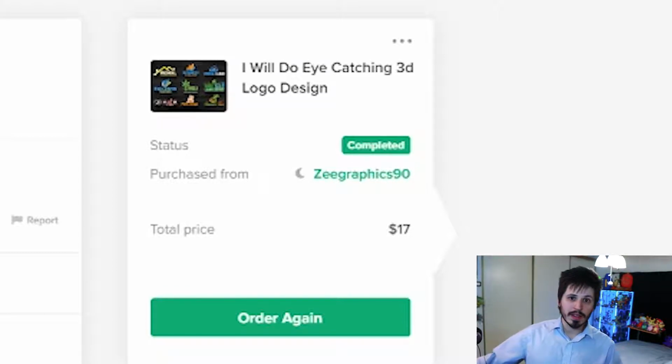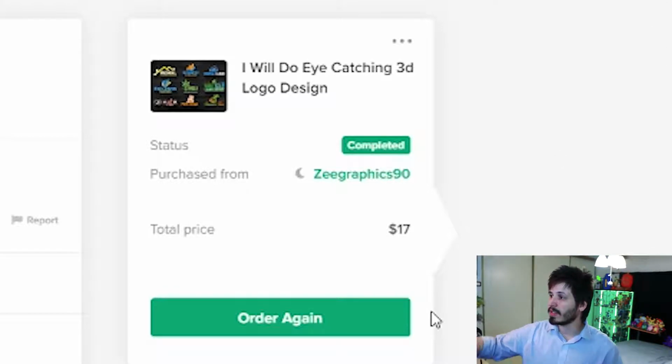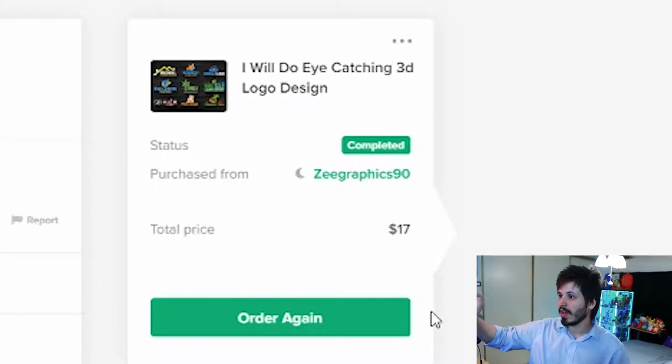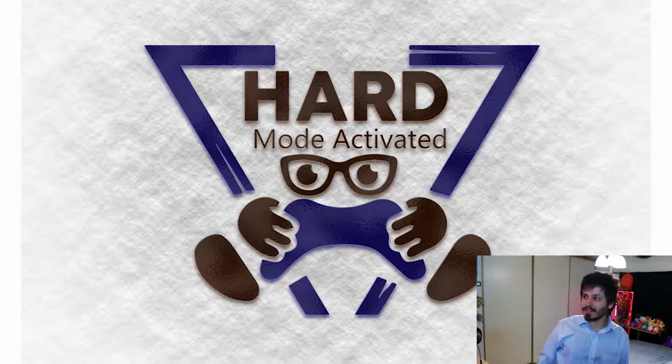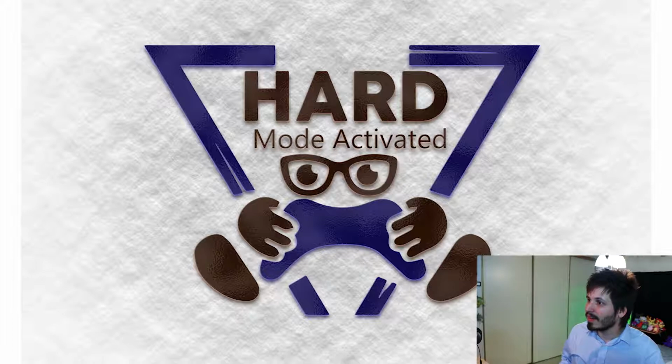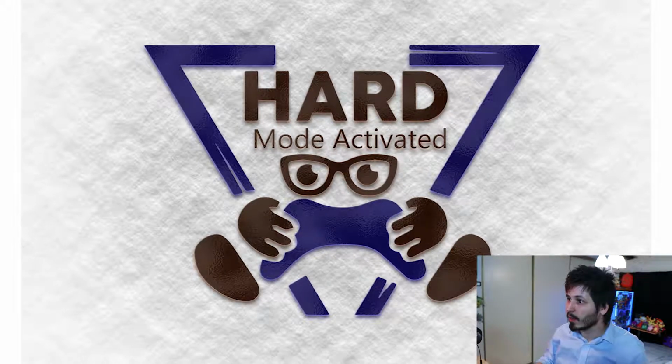Yet again, I have also seen these designs because I need to approve one of them. And same price, I paid $17 for this exact same artist. And this artist gave me 3 separate designs. So the first design being this little guy with little glasses, holding a controller, nice little triangle thing going on. I liked it, it was cute. It was a good design.